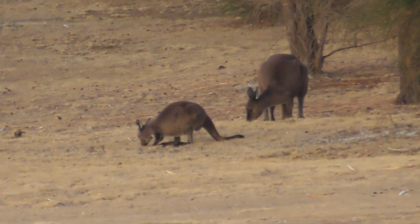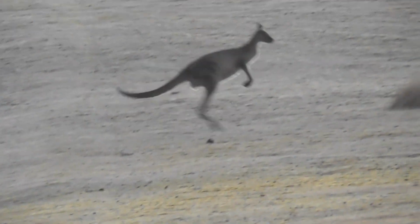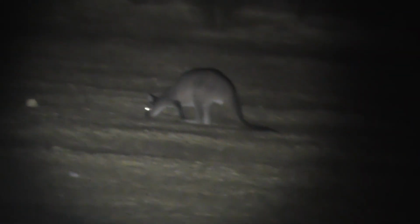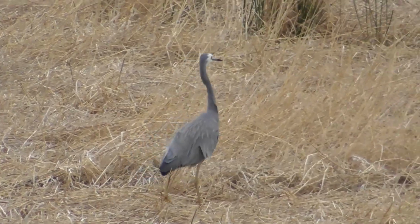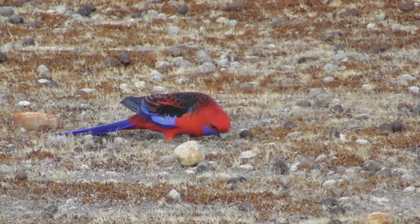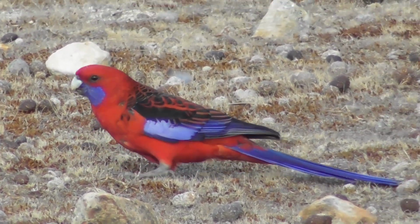And of course it wouldn't be called Kangaroo Island if it wasn't for the kangaroos. And there's plenty of other wildlife around all of the time: magpies, herons and yellow-tailed black cockatoos. Colourful crimson rosellas are also constant visitors, along with our favourite scarlet robin.